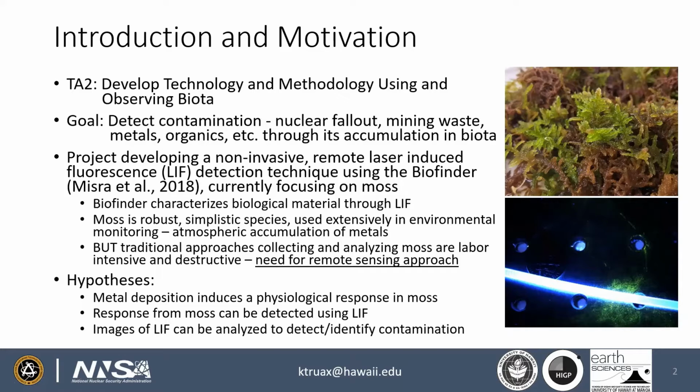However, traditional approaches to environmental monitoring involve sampling and laboratory analysis, which can make the methods labor-intensive, destructive, and often expensive when used on a large scale. Due to these constraints, a remote sensing approach could prove to be a viable alternative. For the current study, we tested the hypothesis that metal deposition would induce a physiological response in the moss samples, that response could then be detected using laser-induced fluorescence, which we'll refer to as LIF, and images of that fluorescence could be analyzed for changes to detect contamination.